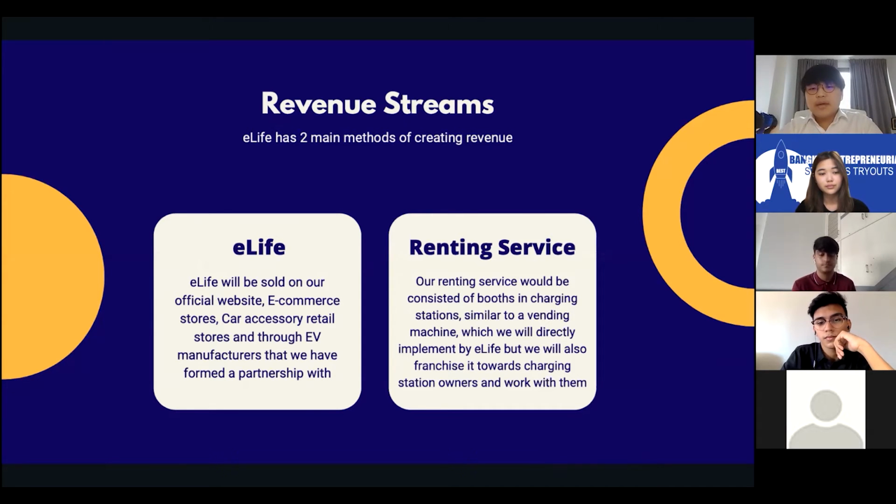Secondly, we'll also be making revenues from our renting services. Our renting services will consist of booths and charging stations, similar to a vending machine, which will be directly implemented by us, but we'll also be franchising it towards charging station owners and work with them. It will be accessible through our app in which people can book and pay for Elife. It can be rented for a minimum of 2 hours and up to a whole week. All they have to do is return it to the nearest EV renting booth.